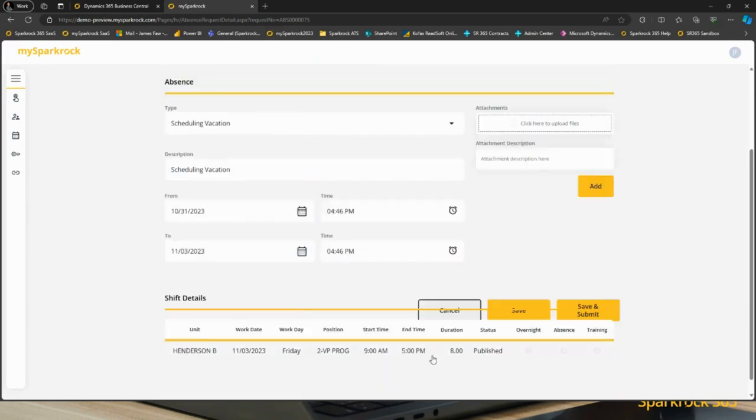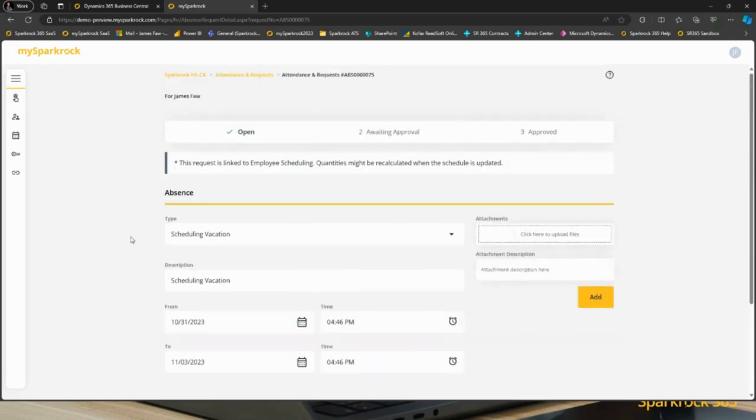And once I submit it and once it gets approved, the system is going to flag this shift as a shift that's vacant. We do have shift bidding functionality as well. So if employees are shopping for shifts, they can see that shift is available and they can bid on that shift. And so again, there's some tremendous value in having the absence management area also integrated with Sparkrock 365.